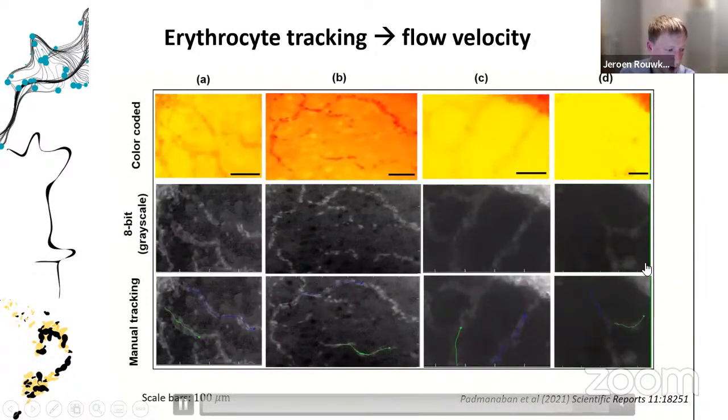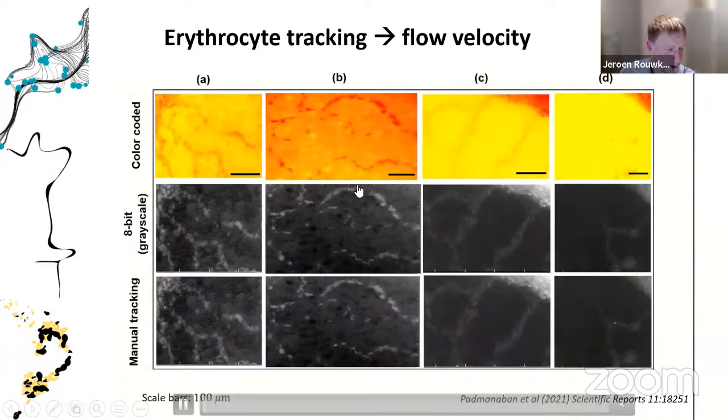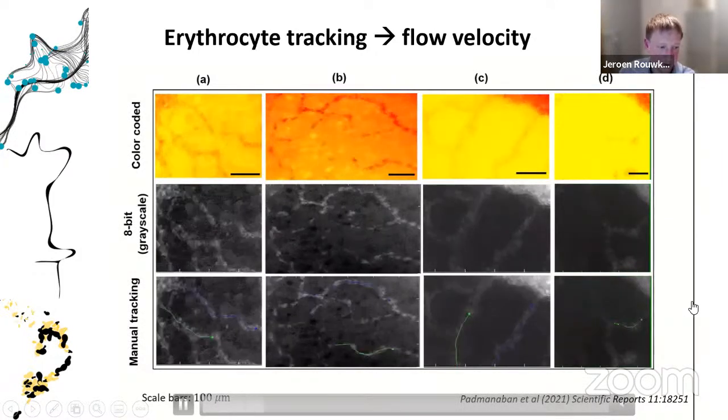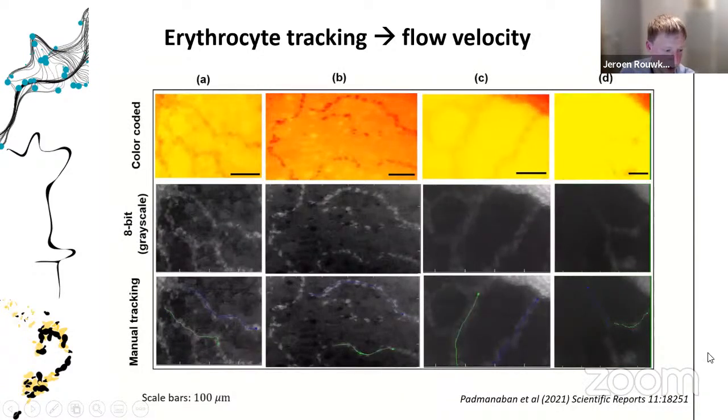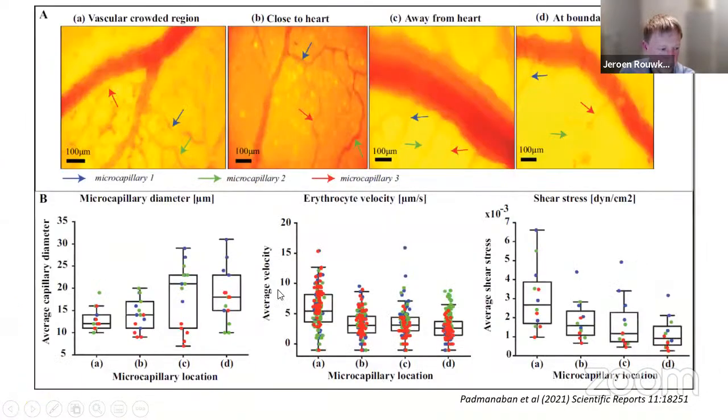So this will give you a lot of information, not only on the organization of the blood vessels, but also on the actual fluid flow velocities in these type of systems. And then, of course, you can do a lot of quantification, especially if it's not manual anymore, but automated. And then trying to combine, for instance, looking at the variation in the microcapillary diameter and linking that to the velocity of the erythrocyte in those type of systems.